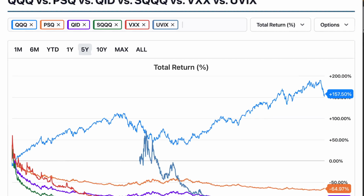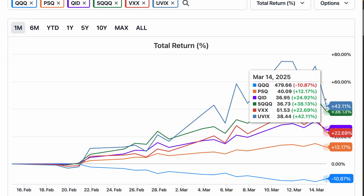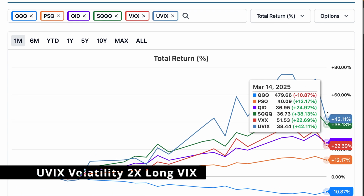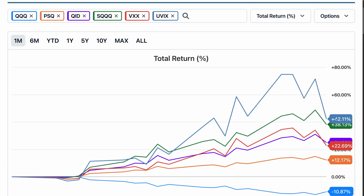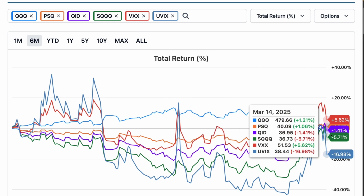But let's go back a little bit more recently. It's here in blue, plus 42% return recently. As this volatility's increased, it's done better. This is only a two times volatility. It's not 3 times like the other one, and it did 42% return. And if we do the 6 month, it's at minus 16% return. It's actually the worst performer for that one.